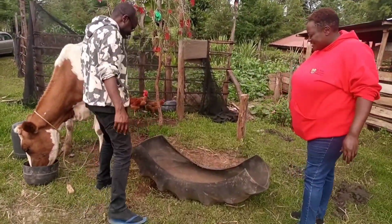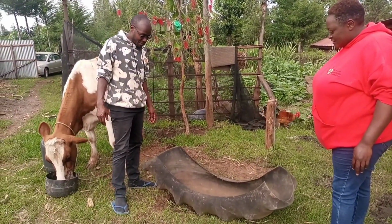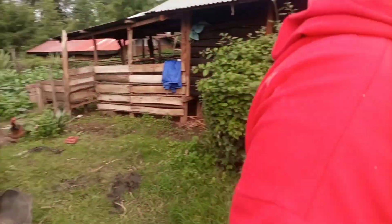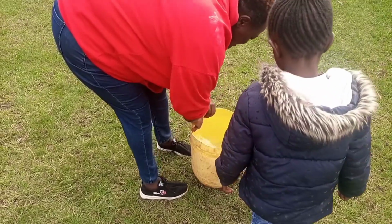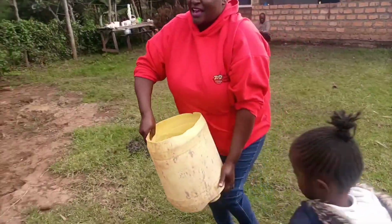What is this? This one is a water trap. So I can put water here? Yeah. Let me bring the water. Today I'm doing a lot of work. Let me bring the water. It is heavy. I have to pour it here.